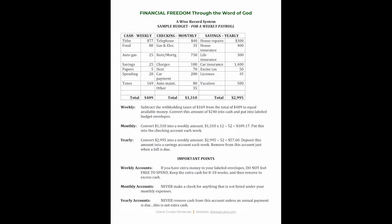Now, let's look at the first one, a sample budget for a weekly payroll. Whether you get paid weekly, bi-weekly, monthly, yearly, or sporadically, if you have a business, it may not come on a regular basis. What they want you to do is take your total gross and subtract the withholdings to get your net. In this case, the taxes were 169, the weekly gross was 409, so what do they have left? 240. They would take that 240 each week and put it into labeled budget envelopes.